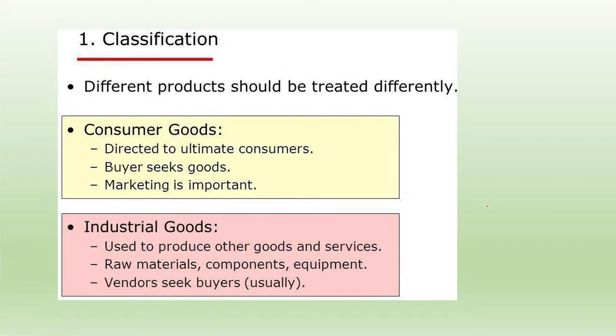In case of industrial goods, they are used to produce other goods and services. Raw materials, components and equipment are used. Then the vendor seeks the buyer. Whosoever company is offering the product will search for the respective buyer who will buy the product from the vendor.